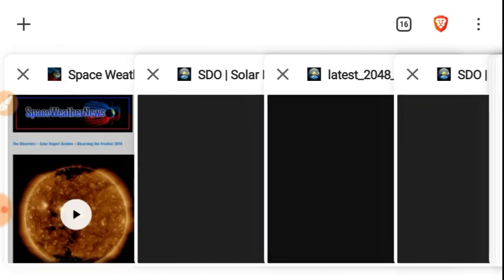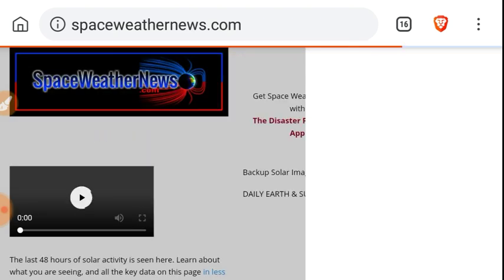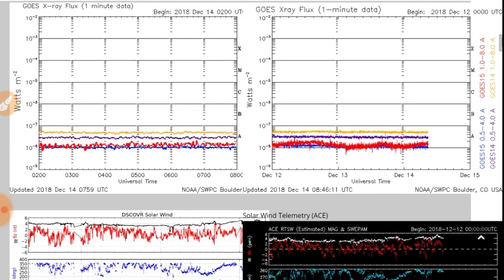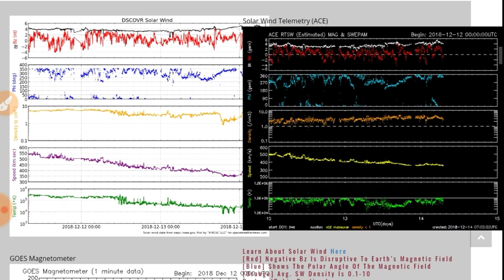And let's look at some other data here at spaceweathernews.com. X-ray flux, still flatlined. No surprise there. No phi angle signal. Solar wind density is around 4. That's protons per cubic centimeter, by the way. And the solar wind speed has dropped down to around 400.